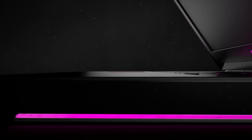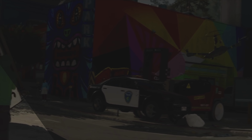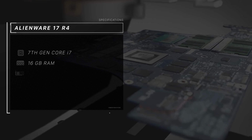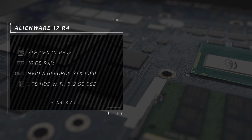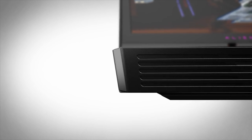Coming to the best gaming laptop, there are a lot of options, but honestly, the Alienware 17 R4 is just a beast. It just packs in so much raw power. Firstly, it has a display with a resolution of 2560 by 1440. Then it features Nvidia's heavyweight GPU, that is the GTX 1080. Other specs include 16 gigs of RAM, 512 GB of SSD plus 1 TB of HDD storage. Well, this laptop should not have any problems with any AAA titles at high settings.